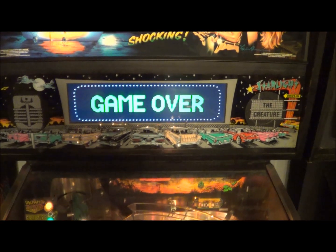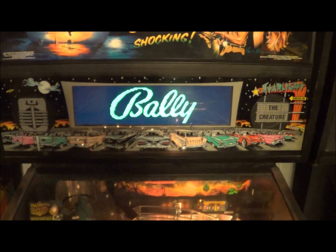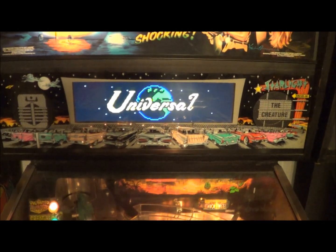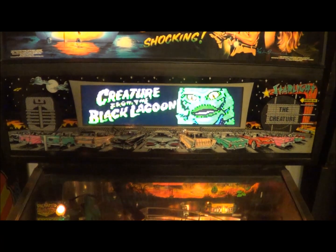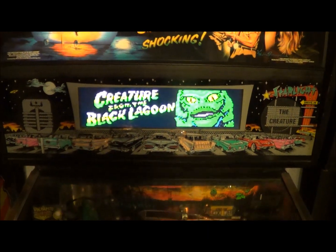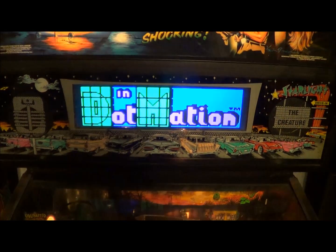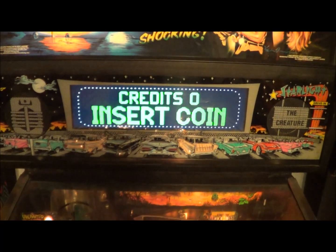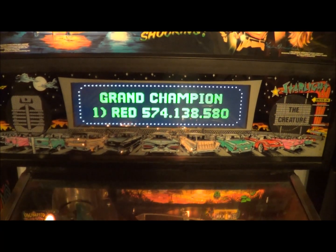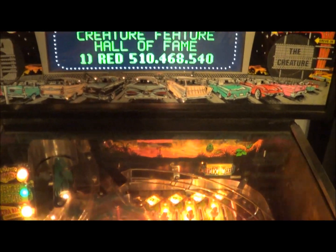I had this in an Addams Family. And I'm not into putting mods in machines. I like keeping things original. I just like that original look. But I decided to try out the color display and I was hooked. When I put it in this machine, I thought, okay, I'm going to put these color displays in all my machines. It was well worth it because you see things that you normally don't see when it's all one color. Major improvement, highly recommended.